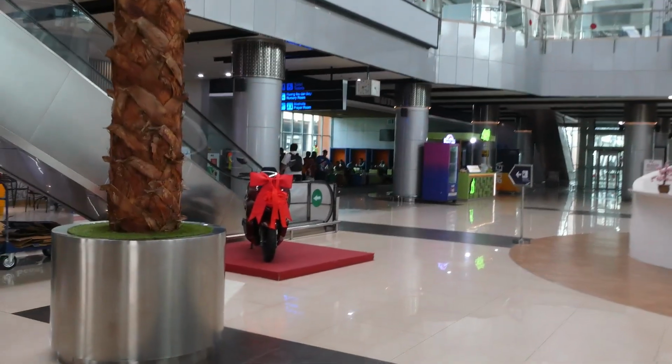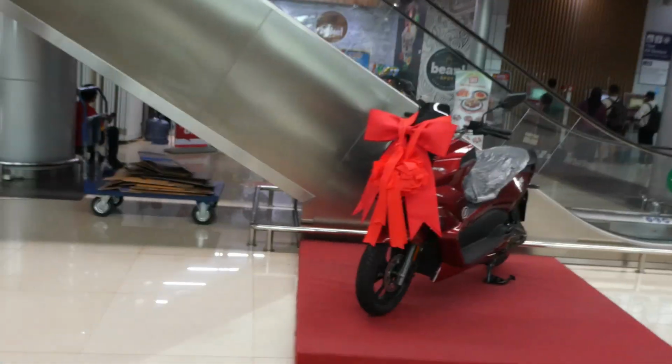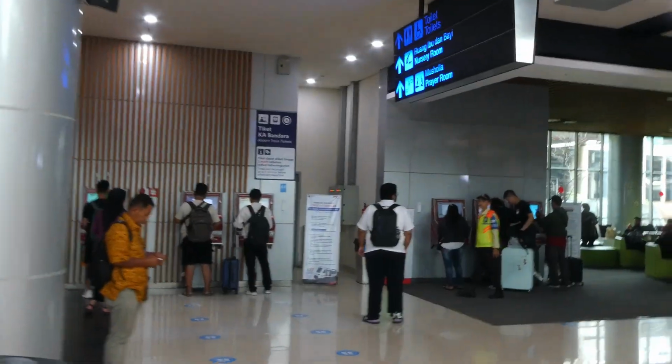Here, you can get the tickets using a card through a machine, or you can pay by cash to the counter staff, and they will help you to get the tickets. And for me, I'm using cash to get the tickets.